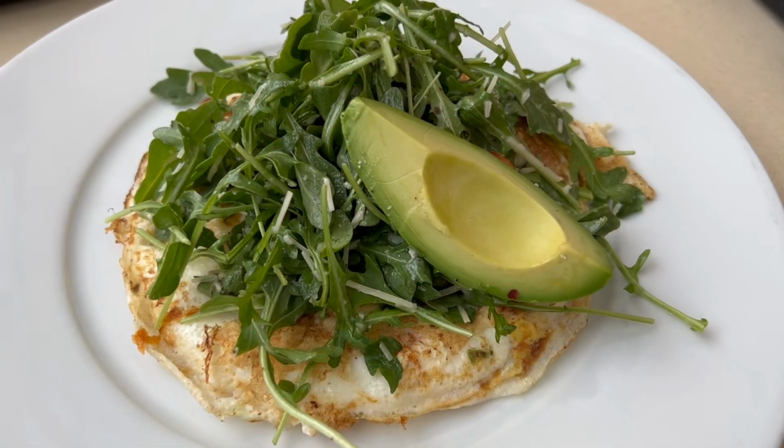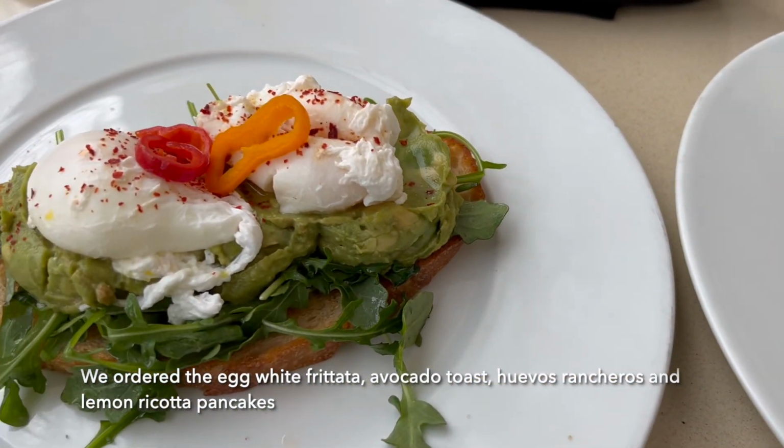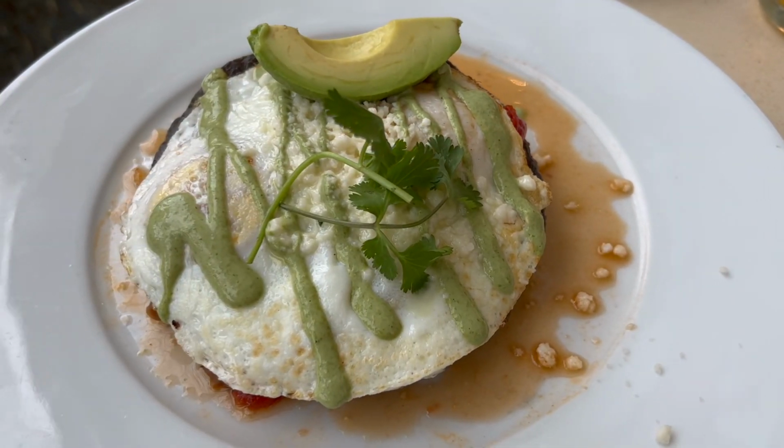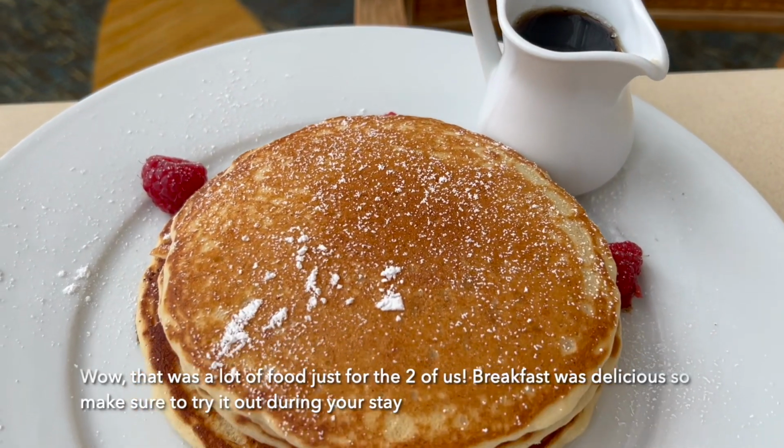We ordered the egg white frittata, avocado toast, huevos rancheros, and lemon ricotta pancakes. Wow, that was a lot of food just for the 2 of us. Breakfast was delicious, so make sure to try it out during your stay.